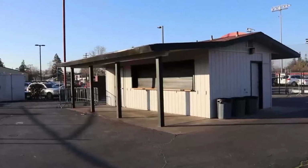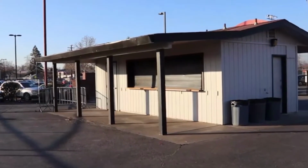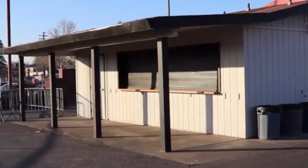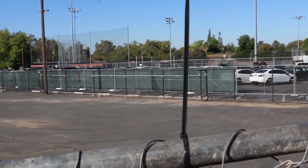RHS is looking to make some major improvements to the way people get snacks at sporting events. We go to Garrett Keenan with more on the story. The Hanson Field Snack Bar has gone years without any renovations or maintenance, but now Roseville will get an entirely new snack bar for the stadium.